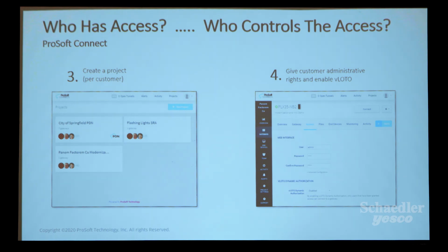Then you set up the vLotto. That's the screen on the right. You can list up to like 3 email addresses, and even those email addresses can be a group name. So you can have unlimited number of administrators. But let's just say you have 1. That's the person who's holding the keys to the castle, right? No one's getting in without that one letting you in.